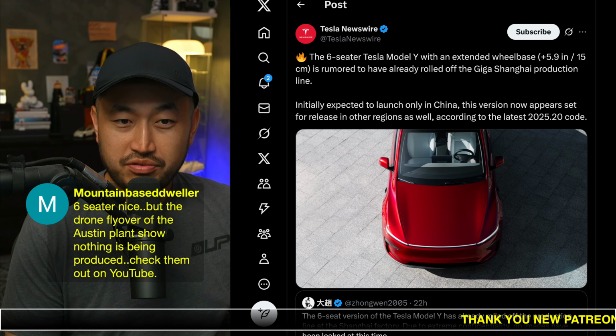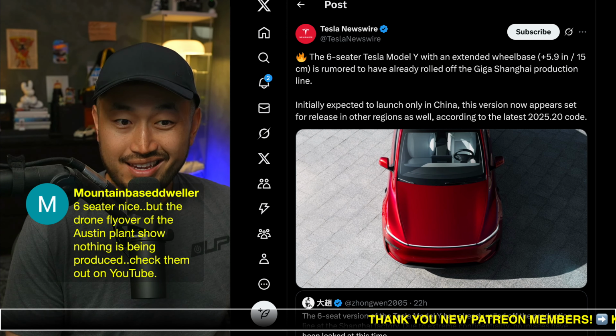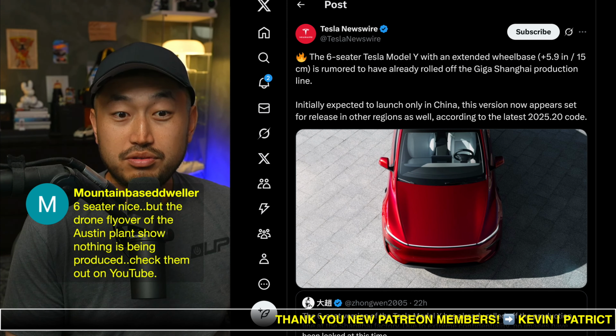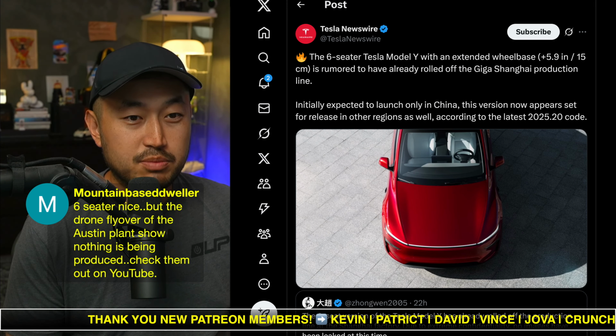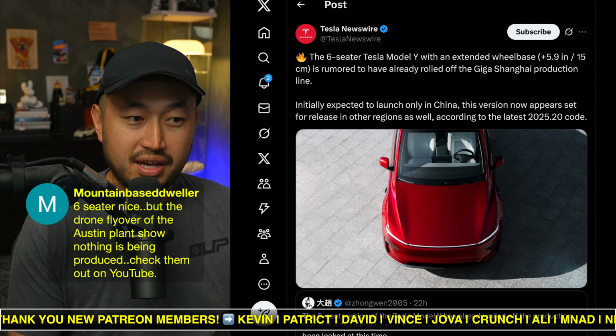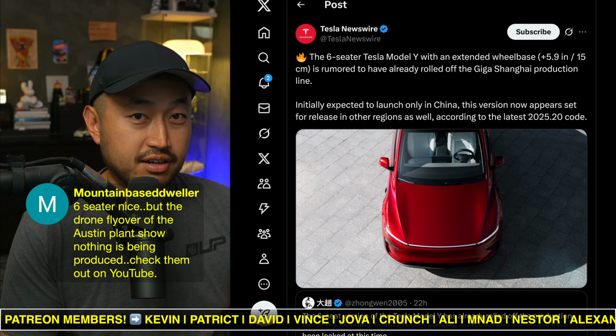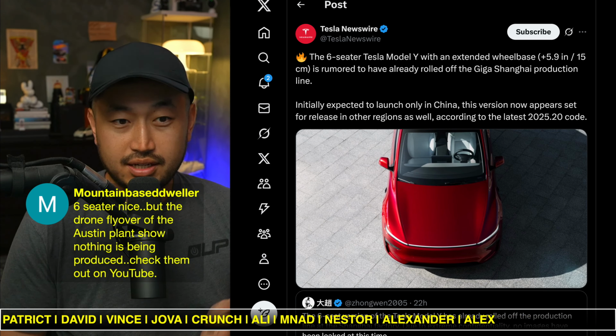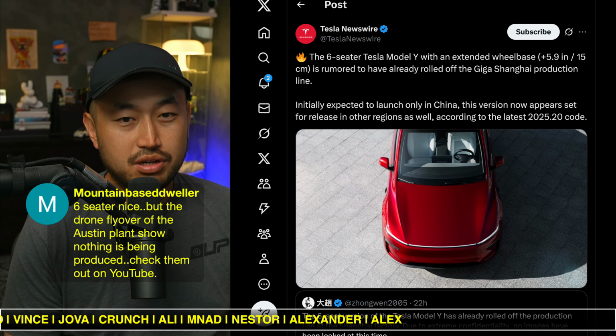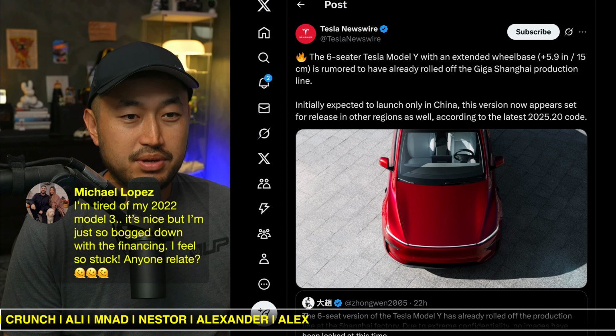Mountain, 6-seater nice, but the drone flyer of the awesome plant shows nothing is being produced. Check them out on YouTube. Ooh, interesting. We got to see Joe's drone footage there, but maybe it's going to be a China release, because if we take a look at it, the Model Y was released in China first earlier this year in January, and then the US got the release shortly after, like a month or two after. So it's going to be a bit of a time here.